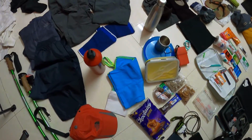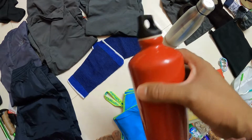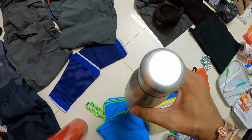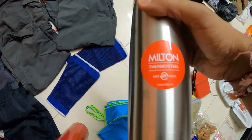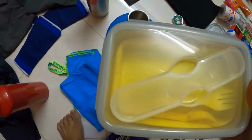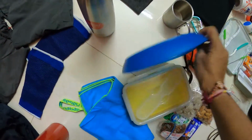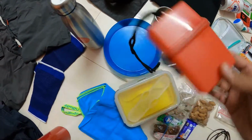When it comes to the food, carry two bottles. I'm carrying a regular lightweight aluminum bottle from Decathlon Qty brand. And I'm carrying a Milton thermos because we don't know the weather, we may get hot water for the night, so it's very useful. Always carry a lunch box. Lightweight, like a tiffin box, and a cup for soup and tea, and a plate. I'm carrying this additional tiffin box to carry my dry fruits.